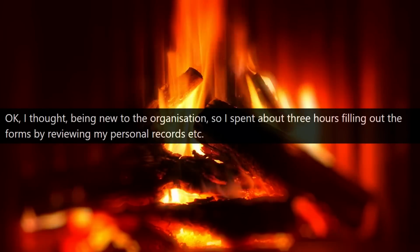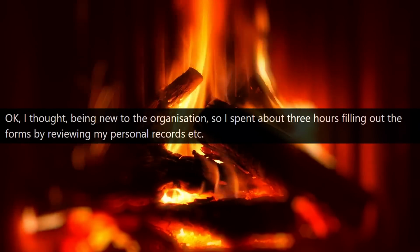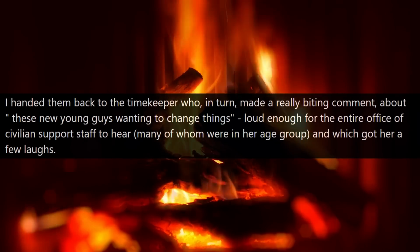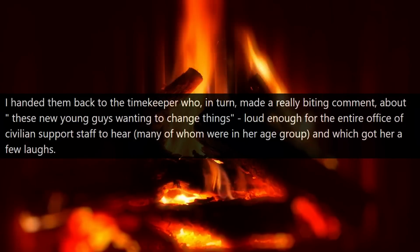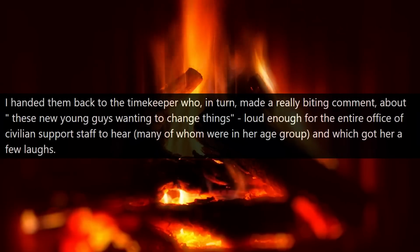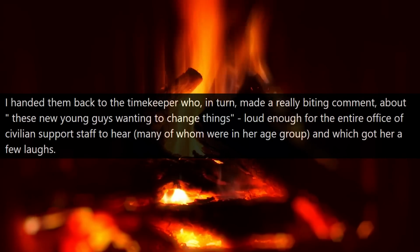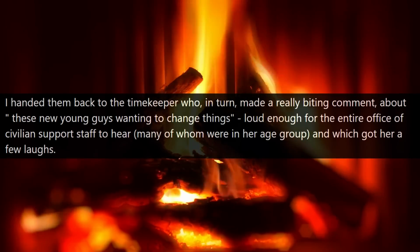Okay, I thought, being new to the organization, so I spent about 3 hours filling out the forms by reviewing my personal records, etc. I handed them back to the timekeeper, who in turn made a really biting comment about these new young guys wanting to change things, loud enough for the entire Office of Civilian Support Staff to hear, many of whom were in her age group, and which got her a few laughs.